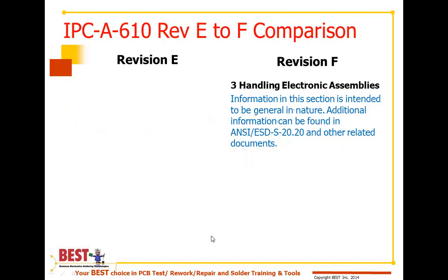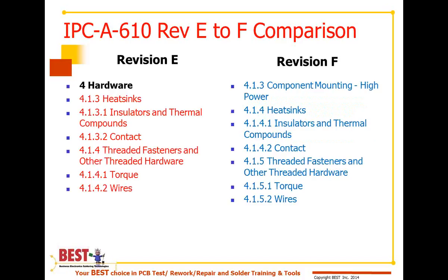Then we talk about chapter 3 or section 3 in the book. It's intended to be in general nature. Remember, this is a standard book, and section 3 does not have anything to deal with standards. If you want to know more, you go to ESD 2020. There was a lot of talk during the committee meetings of removing it. Then there was talk about making it an appendix only. So this is where they left it at. Left it in there for you all as good information, spec information or standard information. So remember that. Then we've got all these other changes throughout here, Rev E's and to Rev F's.